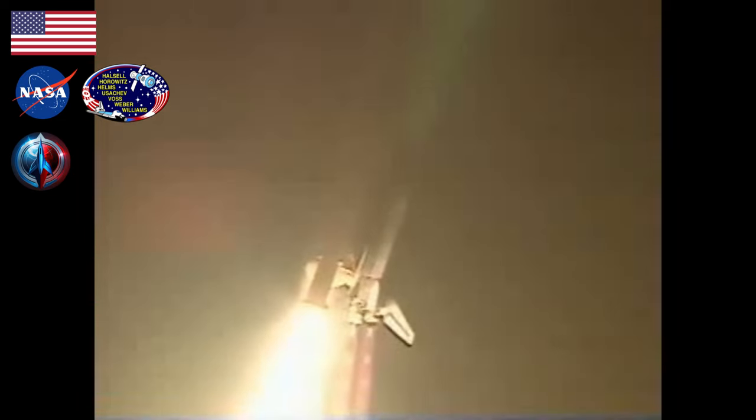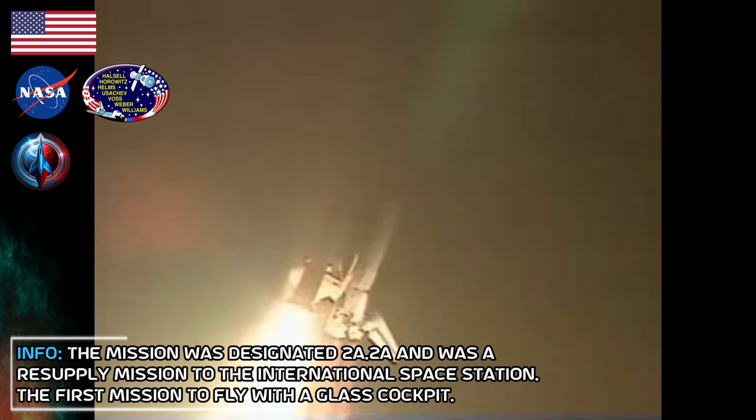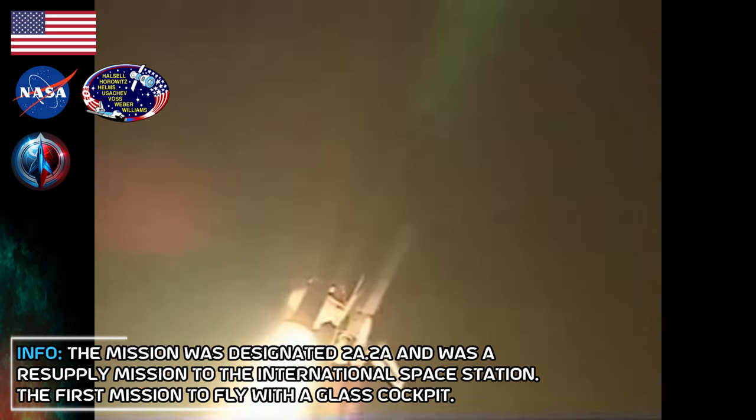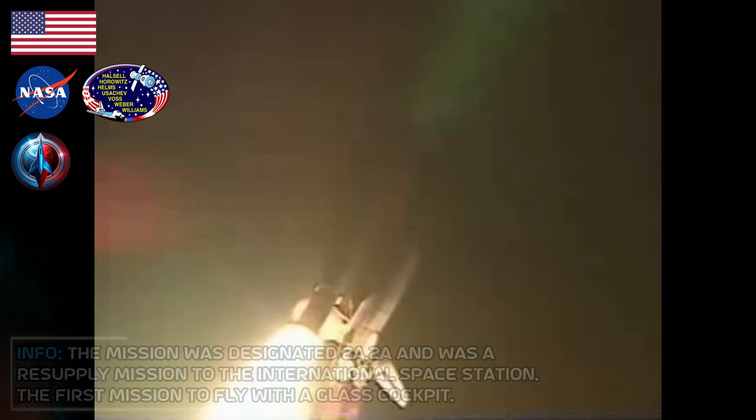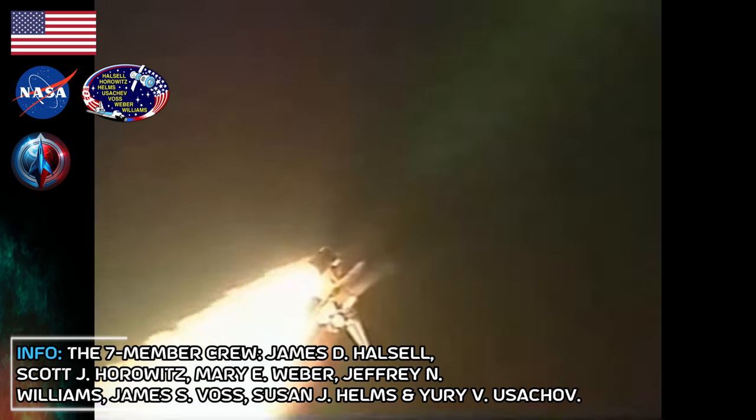The roll maneuver is complete. Atlantis is now in a heads-down, wings-level position headed toward a rendezvous with the International Space Station. Seconds into the flight, Atlantis' engines are now throttling down to 72% of rated thrust as the orbiter passes through the area of maximum aerodynamic pressure. Atlantis currently at an altitude of 3.6 miles, about 2.5 miles downrange from the Kennedy Space Center. All systems on board are performing well.